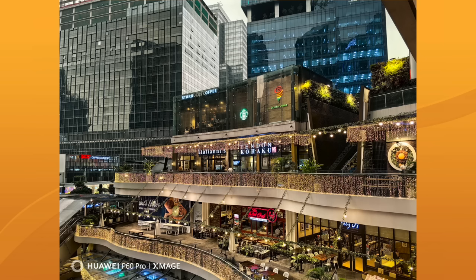Kung sa outdoor, kayang talunin ng smartphone yung mga DSLR. But that's something that a DSLR has, a bigger sensor. For smartphones to perform in low light, it needs to be something more. Hindi lang pwede sa sensor siya mag-rely on. It should also rely on better image processing. And this is what it can do.